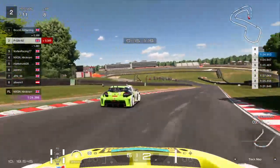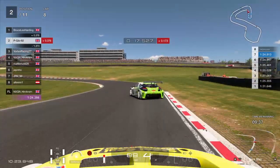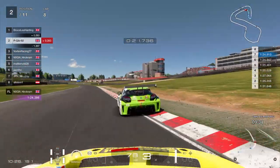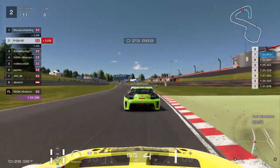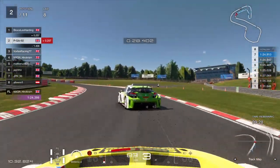Bruce Lee Hardin, we know he's good at his defensive driving. It's one of his stronger points in terms of his racecraft. Oh, as I say that, he goes sideways through Graham Hill. Just makes that gap between themselves close even more. Look at the space of the tarmac. There's not much left there between the two.